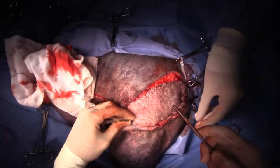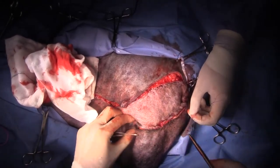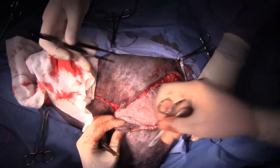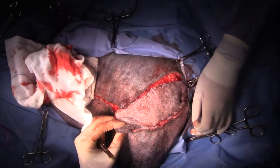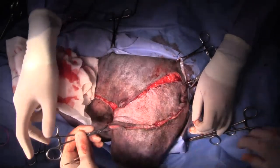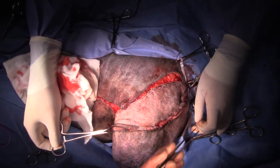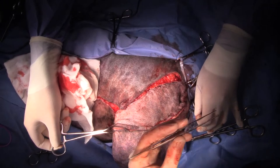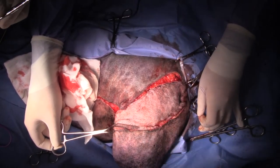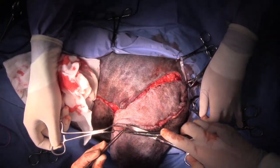All right, so we are going to have this little wrinkle here, which isn't a big deal. I might get somebody to grab onto that with a towel clamp, just gently. Because if you put the tissue under tension, it's going to be a lot easier to close. Looking for my Mayos. Yes, thank you. Cut that little bit of skin off.